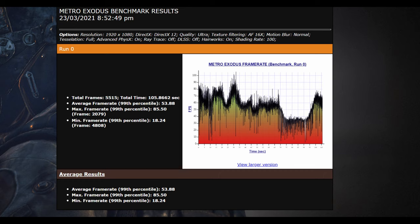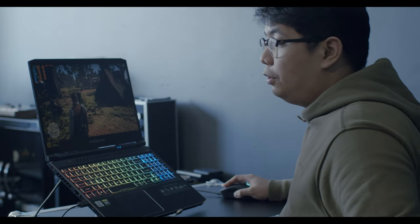Okay guys, that is it for our performance benchmarks, synthetic and gaming benchmarks as well. Let's actually move on to actual gameplay. We'll be playing Doom, Red Dead Redemption, and Metro after this. Let's dive in. Okay guys, we're gonna play Red Dead Redemption 2 as Arthur.